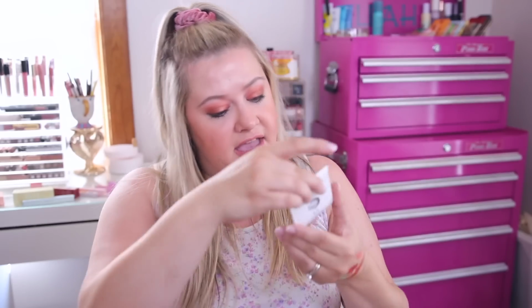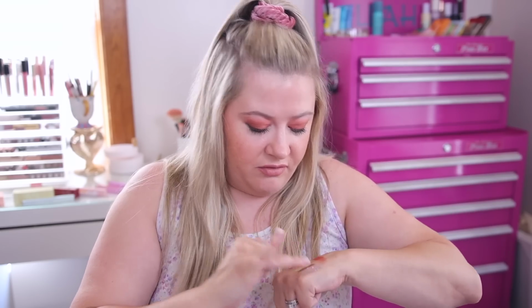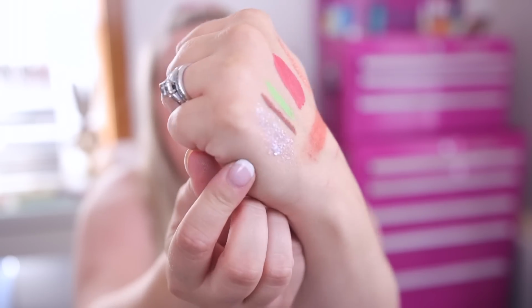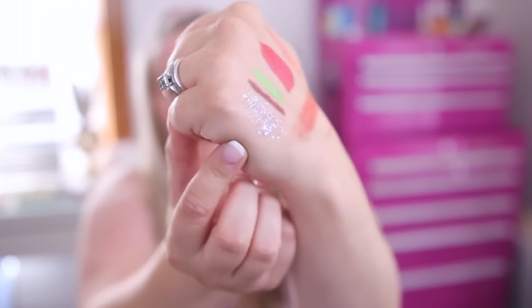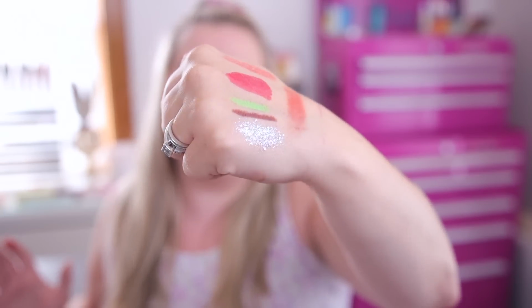I also got a pressed glitter, which I didn't know they did those for singles too. And this color is insanely gorgeous. This is called Tiny Nugget. Oh my gosh, how cute. This is so beautiful. So look at that. This is Tiny Nugget. It has more of that chunky glitter, so not everyone would be really into that, but sometimes I like it just to top on the eyes. Just being very careful with it.